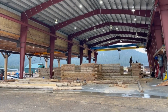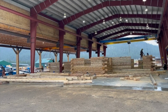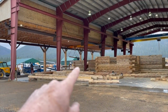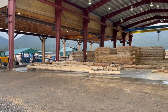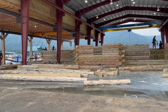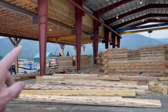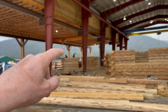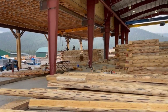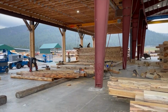This is day three on the Trout Creek single level, and this is the second morning, day two of the top floor of the Swiss Chalet. This is also the second day of running that yellow overhead crane. I talked to them last night. They really like it. It's really, really nice.